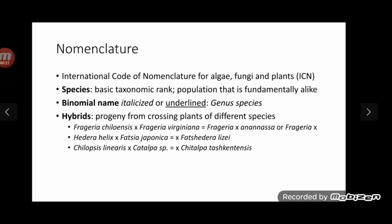Nomenclature. International Code of Nomenclature for Algae, Fungi, and Plants, ICN. Species, the basic taxonomy rank, a population that is fundamentally alike. Binomial name, italicized or underlined, which is the genus, botanical name, the genus species.